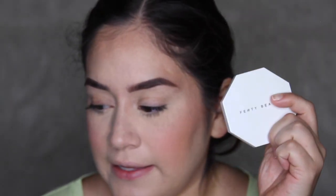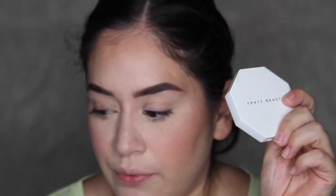So pretty much my face is done, and I did pick up a highlight, so I wanted to show y'all a quick little demo on it. Here's what it looks like. It's very cute, very sleek. It kind of has a little shift of purple in the light. The shade that I got is Me Money Hustler Baby. And then when you open it up, this is what it looks like. It has two highlights, more of a soft glow and then a really intense glow.